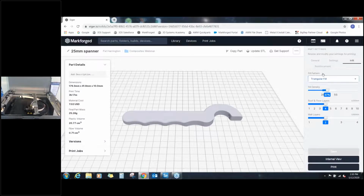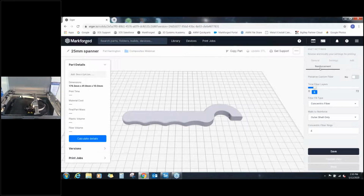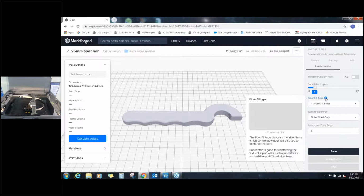Okay. So our last setting here before we get into more of the internal view settings is the reinforcement tab. So if you're using fiber, that will become available. And you're going to tell the software how many layers you'd like to incorporate the continuous fiber in. You're also going to tell it how you'd like it to print that continuous fiber.